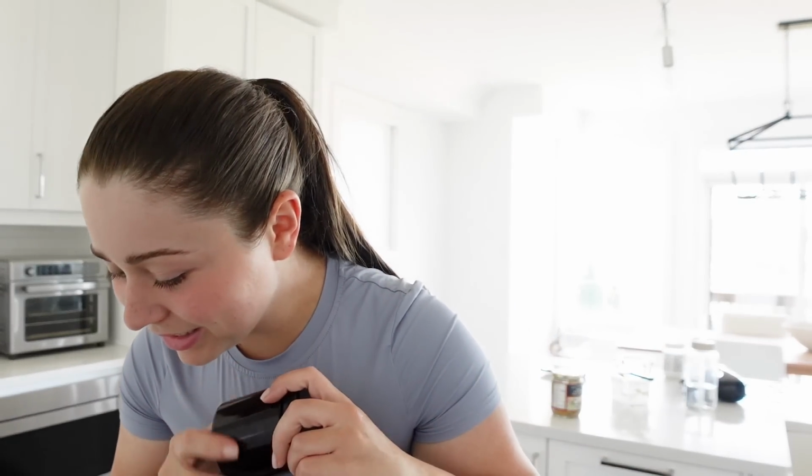Oh, it's already melting. I think that's gonna be way too much to fit in here. So there should be extra and enough for me to keep for myself, to use for my body, for my cuticles.